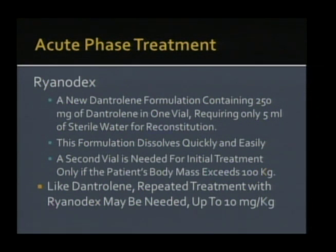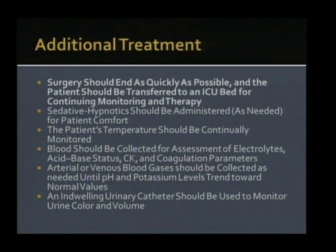But if you've got an MH episode, by the time you mix up that many bottles of dantrolene, you're coming up to just about the same price anyway. I think it's more in the $1,700, $1,800 neighborhood. Ryanodex helps us not have to have so many other people to at least mix the drug. And like dantrolene, since it is a different formulation of dantrolene, repeated treatments often are necessary.